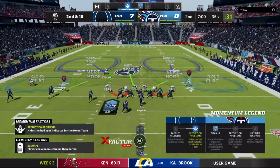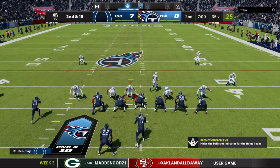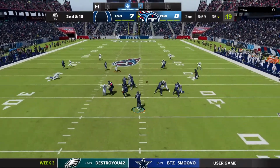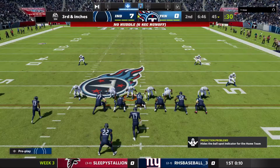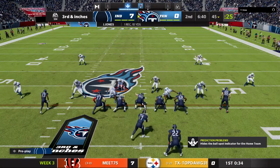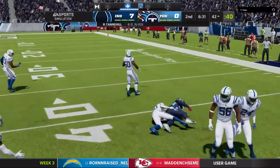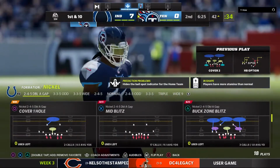So after the incompletion on 1st, now 2nd and 10. Here's Tannehill. Over the middle, complete. That's Jones. 9 yards, and that leaves him just short, so it'll be 3rd and less than a yard. Tannehill, and he'll get this underneath to Henry. And they'll get him to the ground. He has another first down at the Colts 42. The drive stays intact with a pickup of 13.